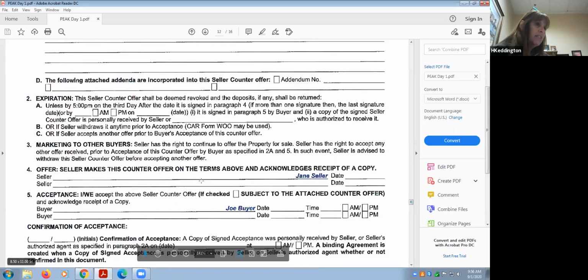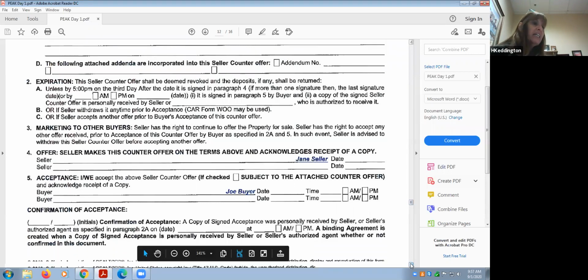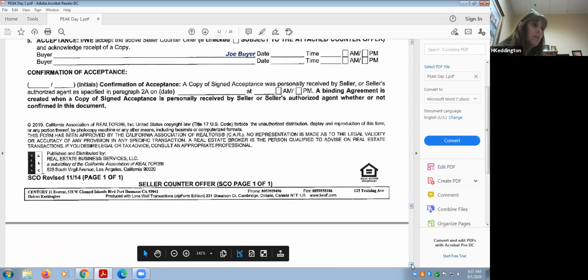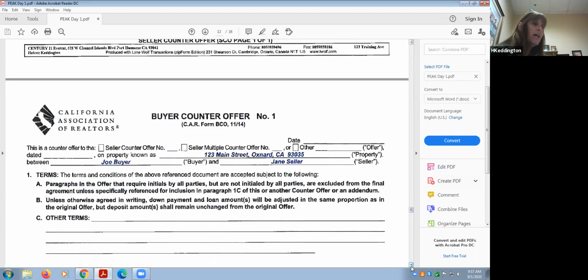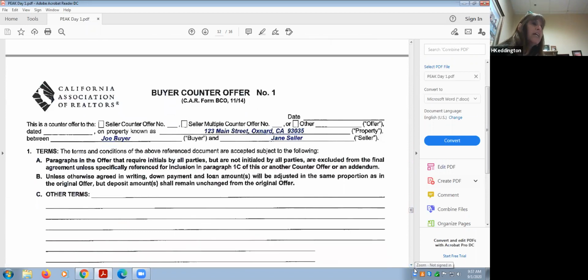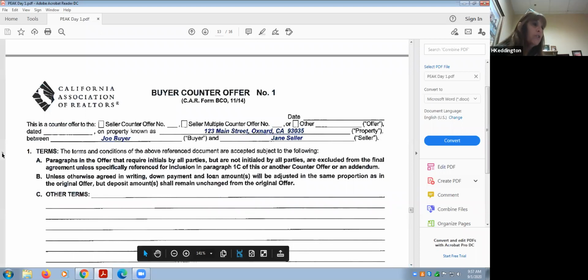So the seller signs it. If you're good with it, you sign it. If your client says, yeah, I don't care about a 30-day escrow and I'll give him his fountain, but I'm not paying $550, you have to check this box, subject to the attached counteroffer, and you have to use this form. Buyer counteroffer number 1. Your client agreed to some of the things, but not all of them. Here is where you're going to make the change.